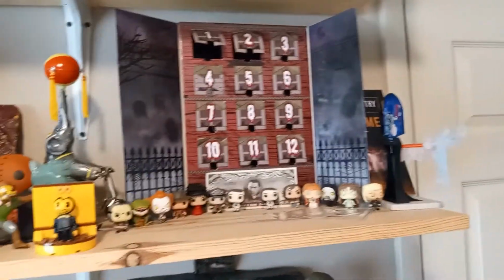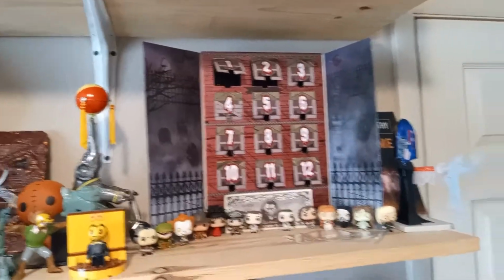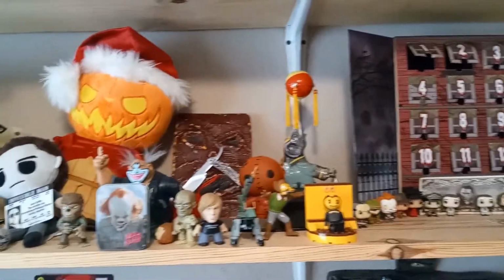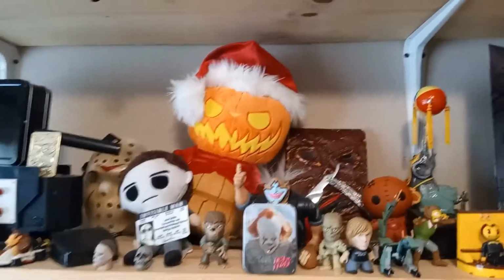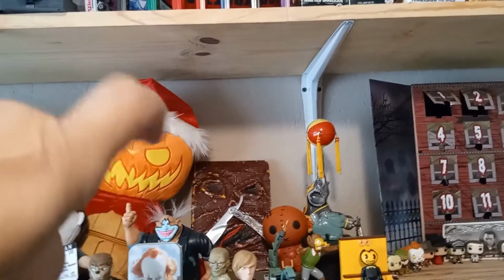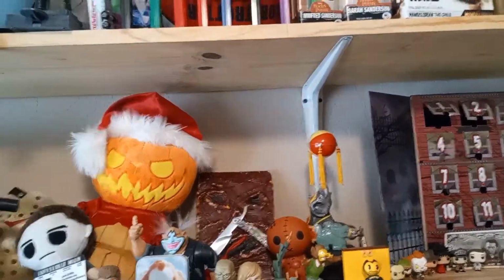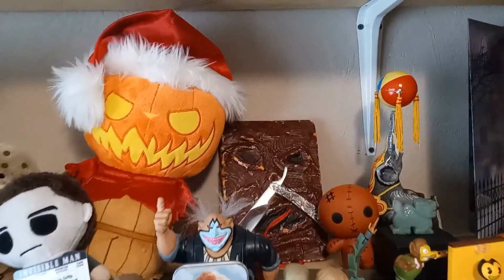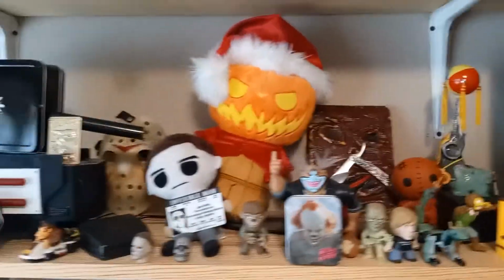Some of my mini pop figures that I got in that. It's like a little advent calendar for Halloween of pops. And then a bunch of other horror related stuff. That Necronomicon in the back is actually one I made from notebook and duct tape, and then I painted it. So I would love to get an actual replica at some point.